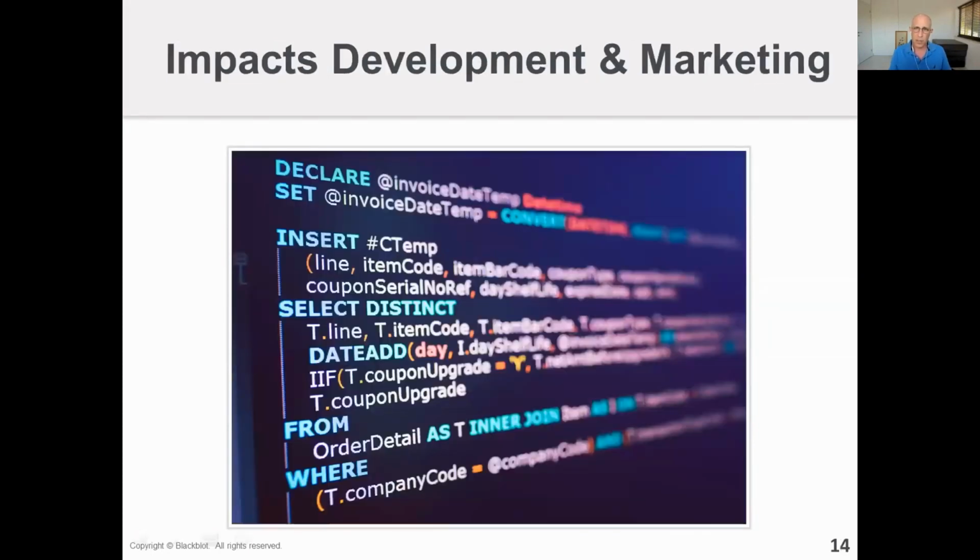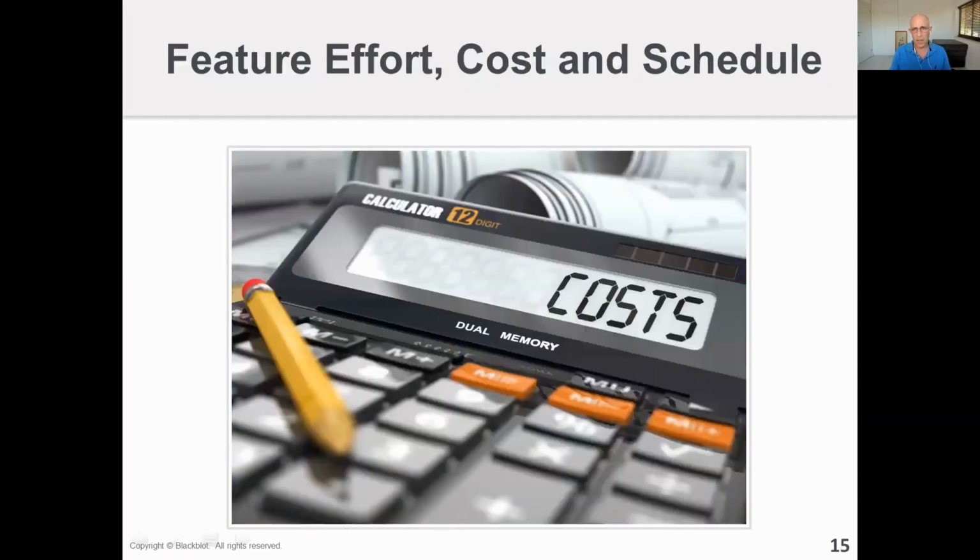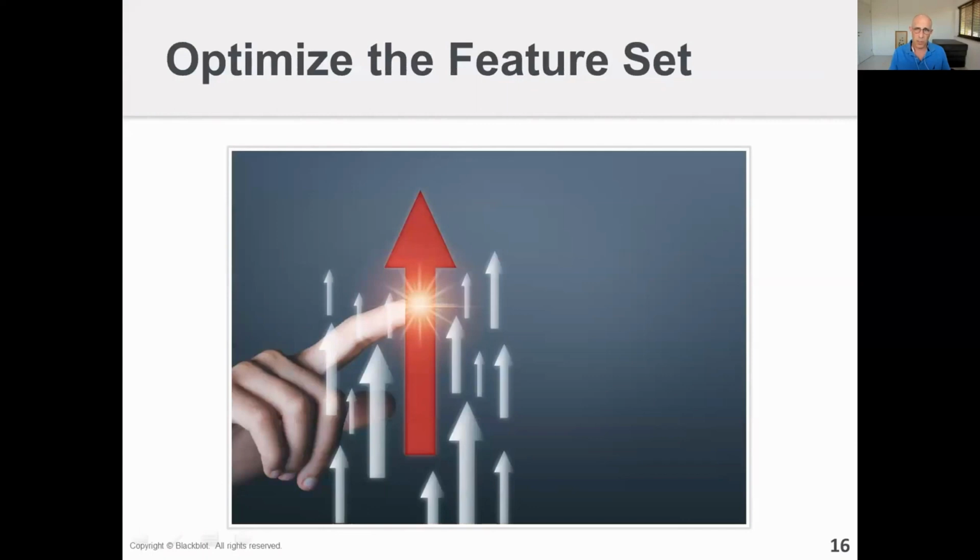Another thing is that the selected feature set immediately impacts the development effort and the subsequent marketing and operational activities. Every feature has to be developed, tested, fixed, documented, marketed, sold, supported, and then possibly terminated. So there are immense implications for every feature in terms of the effort, the work, the cost, and the schedule. This means that we need to optimize the feature set.